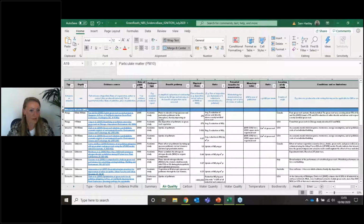So let's take a look at air quality. Now, this is very daunting, the amount of data in here, but you can filter it how you like. So I'll just go through some of the aspects, the columns here. So the first 2, they're talking about the classification. So you can filter the types.